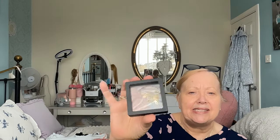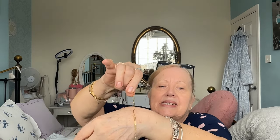Piece of jewellery. Do love their jewellery, especially when it comes in these little jewellery boxes, they hold it completely still. No tangling of chains or anything. So this, I think, is a bracelet, and it's sterling silver, but gold plated. How pretty is that?